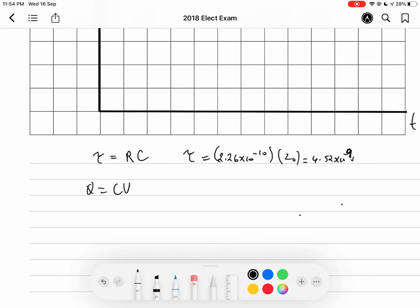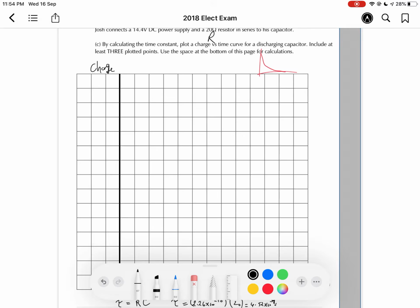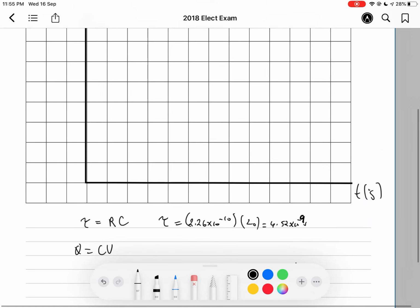Initially, because the capacitor is fully charged, the potential of the capacitor is equal to the DC power supply, that's 14.4 volts. When the capacitor is charging, it builds up charge, and eventually no more charge can flow in the DC circuit, because the pushing voltage of the capacitor is equal to the pushing power of the DC power supply. They are in opposite directions, hence they cancel each other out, so there's no more flow of charge onto the capacitor. Therefore, that's its maximum pushing voltage.